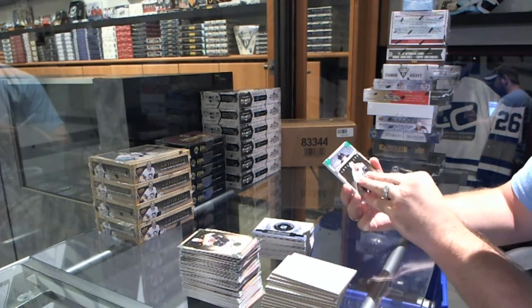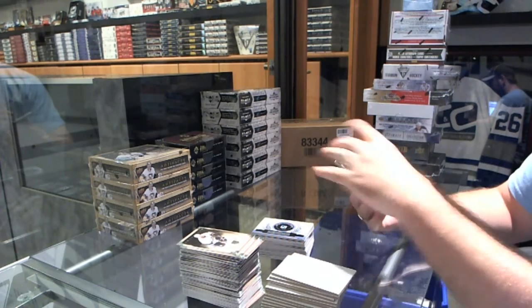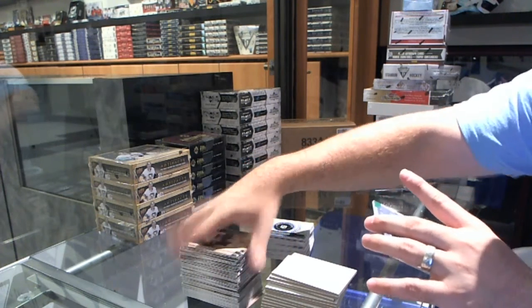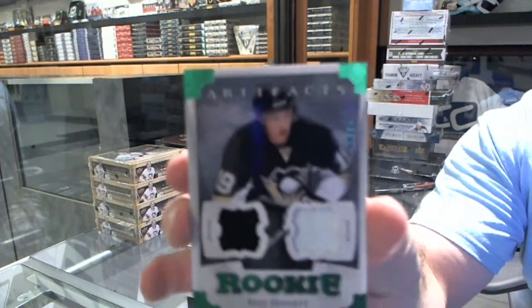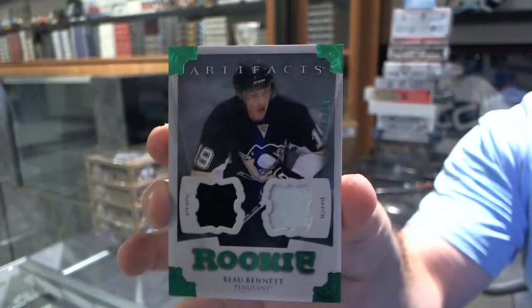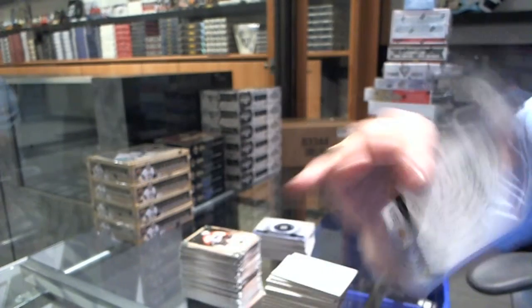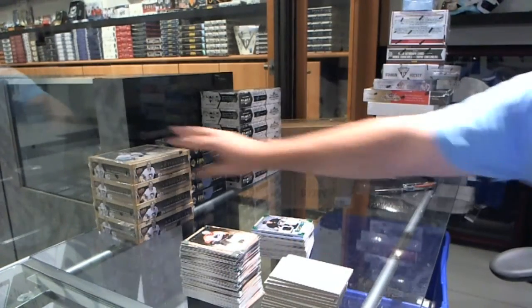We've got for the Pittsburgh Penguins, we're at 44 of 75. Jersey patch, Bo Bennett. And it's Frederick Anderson for the Anaheim Ducks. Thank you very much.